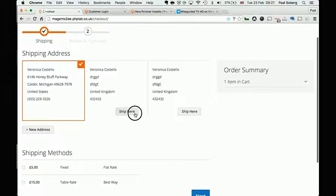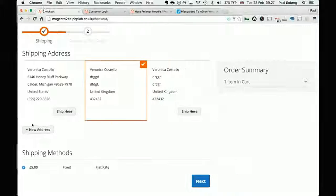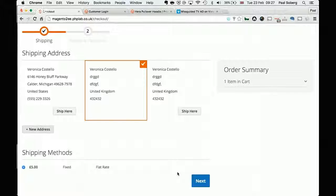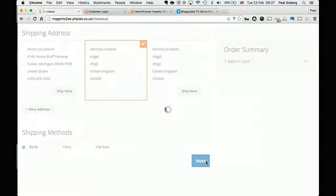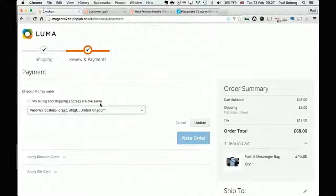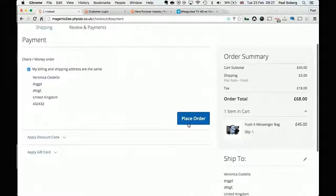Okay, so now I can easily select between my addresses, and you can see the shipping methods update as I click between the addresses. I can add a new address and it will come up in a pop-up. Once I've selected my shipping address, I can go through to the payment, which is the same again. Nothing changed, apart from obviously I can select between previously added billing addresses, and I'll just go for the same.